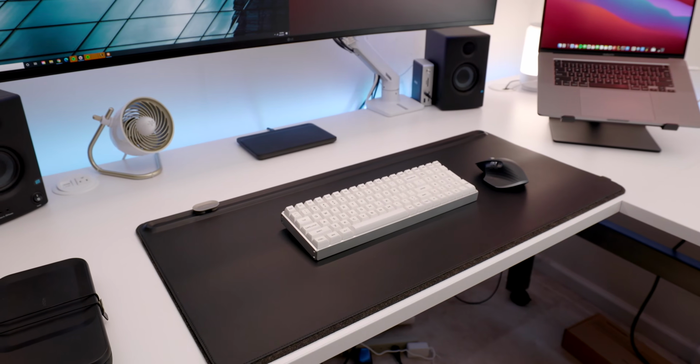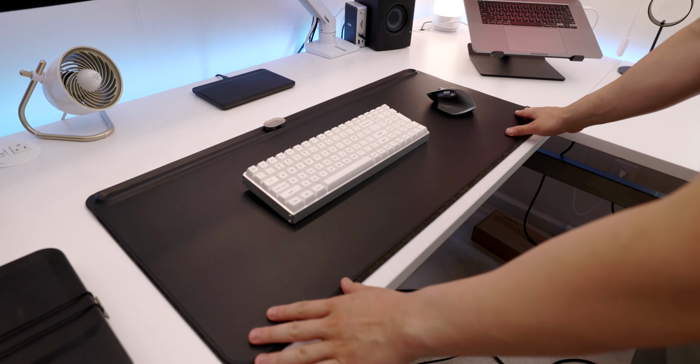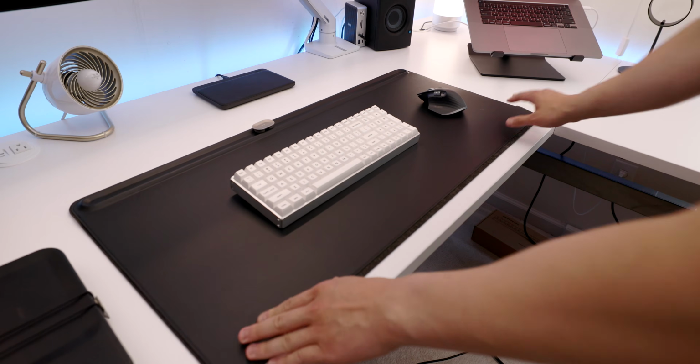The only complaints I have though, if I had to say anything, would be one, that they should have added some sort of anti-slip layer on the bottom, just because it does slide around a little bit on the desk, but it's pretty easily solved by getting some double-sided tape or just adding your own anti-slip mat for a couple of bucks on Amazon.